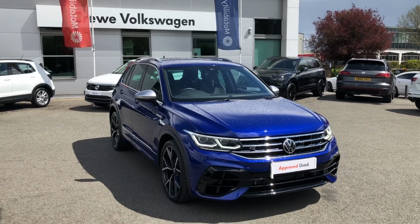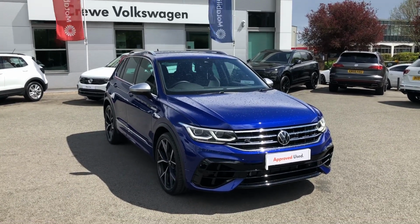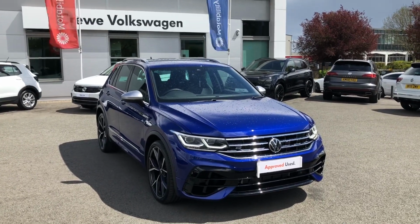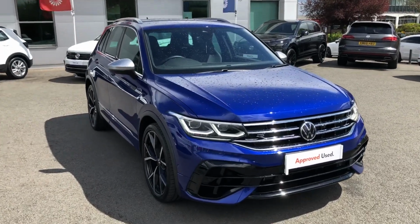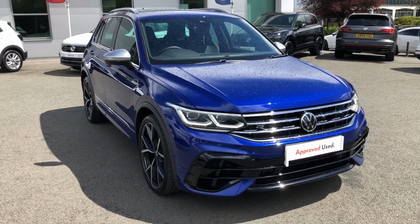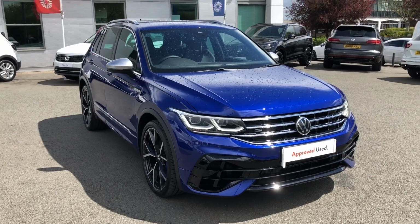Today I wanted to let you know a little bit more about this stunning range-topping Tiguan R high-performance SUV that has now joined our approved used stock here at the dealership and is ready and available to purchase. This stunning motor is the absolute cream of the crop, developing a whopping 320 PS of power with a 4Motion all-wheel drive system for plenty of grip as well.